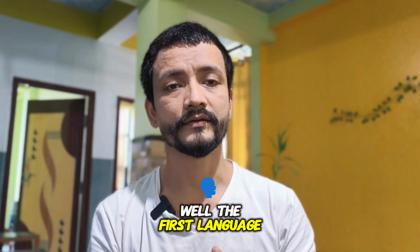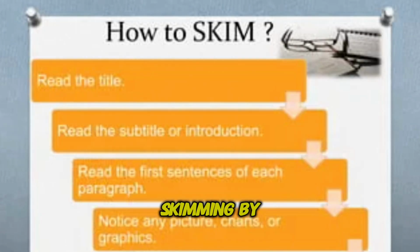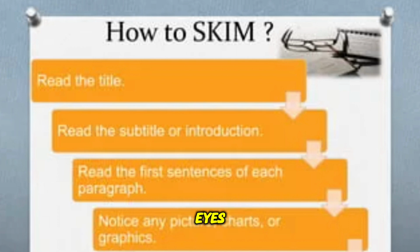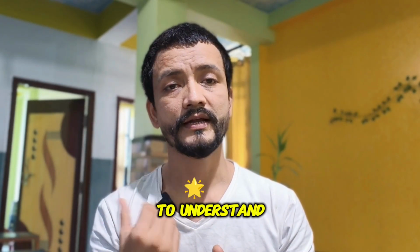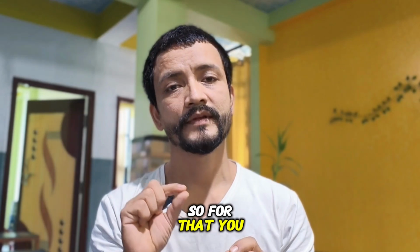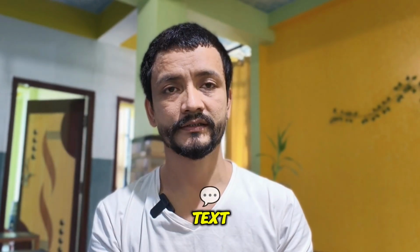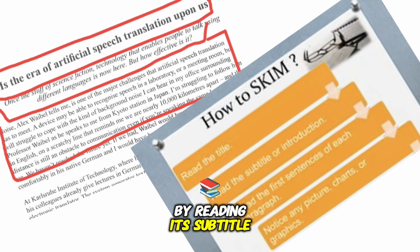Well, the first reading skill to acquire is skimming. Skimming, by the way, means just running your eyes along the lines of the text, just to understand the text overall, to understand the text as a whole. So for that, you need to survey the text. For example, by reading its title, by reading its subtitle, and by reading its first few lines, you understand what the text is about. Do this.